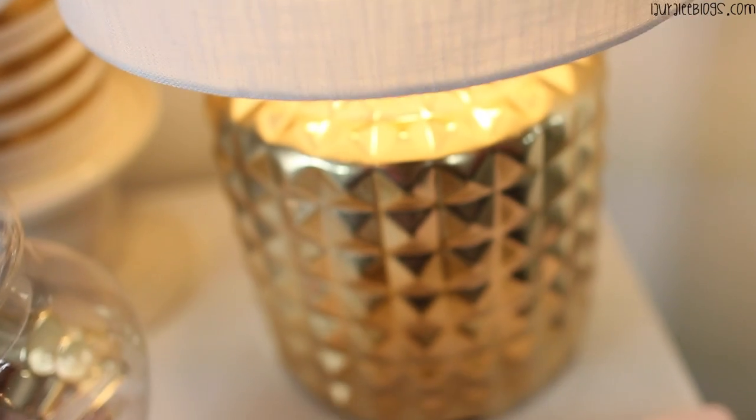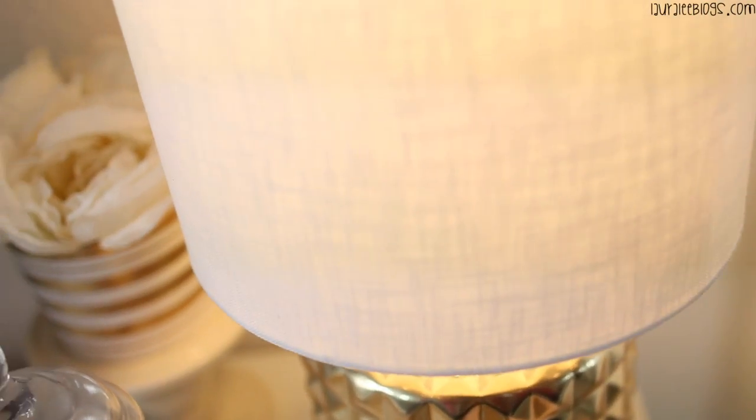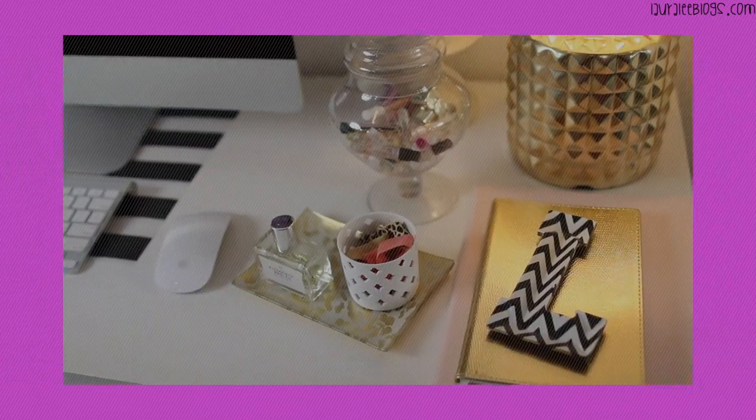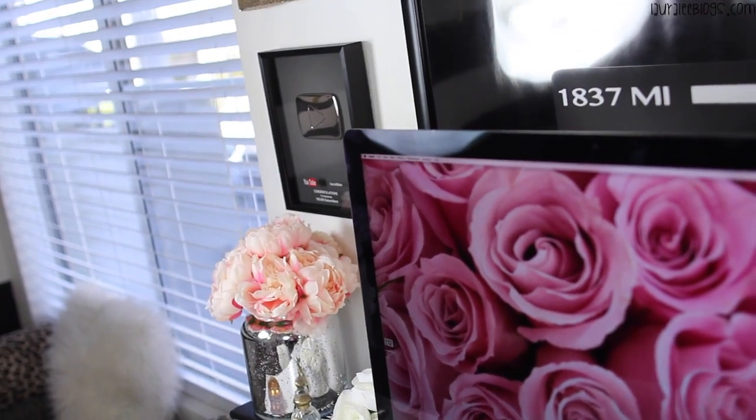Then we'll move over. I have this lamp, which I am loving. I think it was 40 bucks at Target and it came with the shade. And then I just have some flowers and a stand back there I get at Home Goods. That was an overview of what's on top of the desk. Now I will show you some of the wall art.